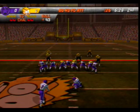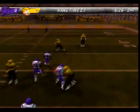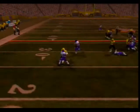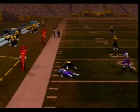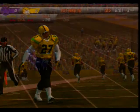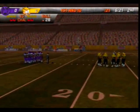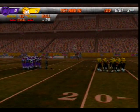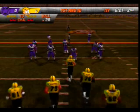Stevens will try to give his team the lead with this field goal attempt. Oh, this is not going to be very good. From the 24-yard line. 18-yard punt, return for a gain of 3 yards. They'll take over at the 28-yard line.